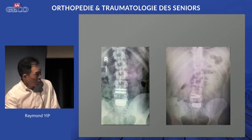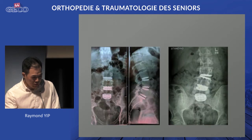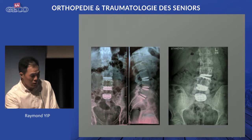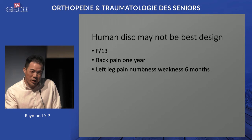And there are some more examples of this. So this is just a few months after implantation. So the core appears to be displacing asymmetrically, and it's developing a spondylolisthesis of the implant. Another one, directly post-operatively and a short time afterwards. This implant I'm a little bit worried about. So copying the human disc may not be a good idea.